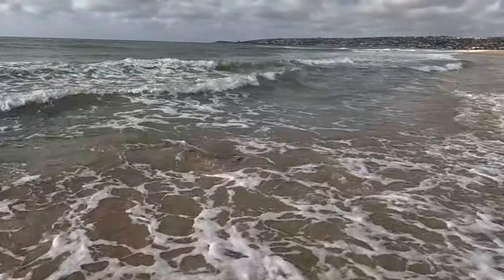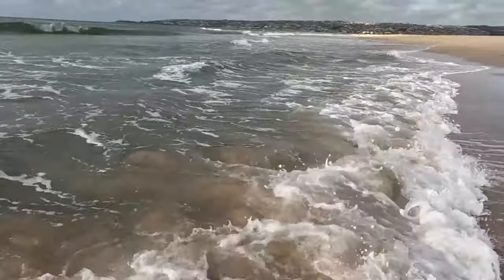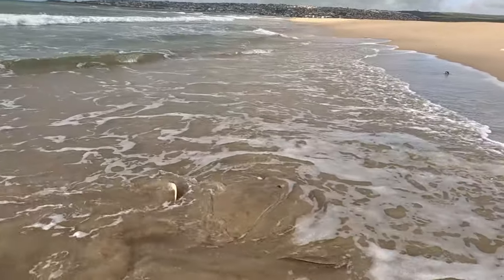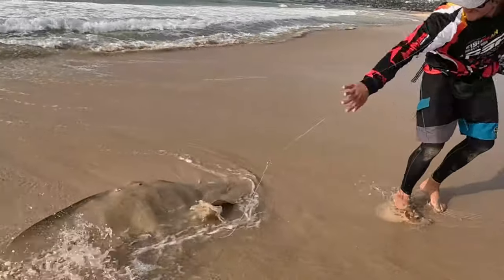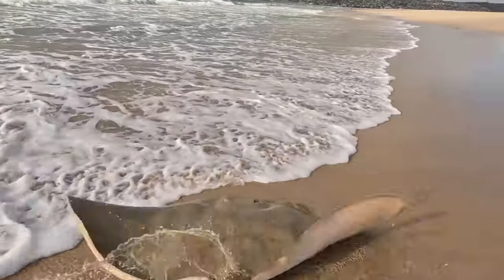Diamond skates, or butterfly rays, are believed to be one of our endemic species on the east coast of South Africa and can reach a weight in excess of 100 kilograms. And when conditions line up perfectly, they can come in numbers and really put fun in your fishing day.